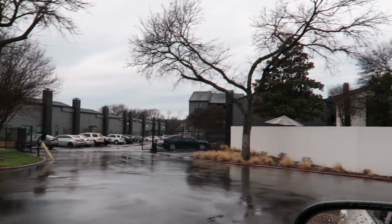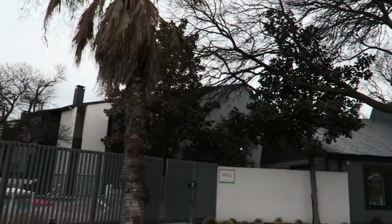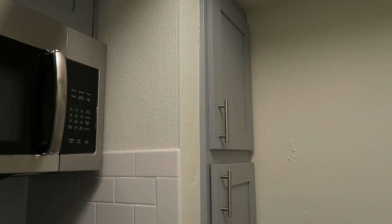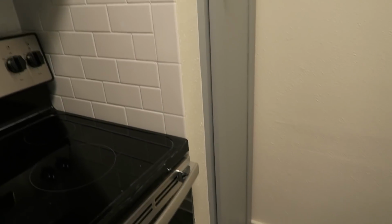This is what you see when you first drive up. Today was a pretty gloomy day, but you can tell how pretty it is. Okay, so when you first walk in, the kitchen is on your right, and the kitchen has these 2 storage cubbies as the pantry, which are honestly pretty small, but they work.